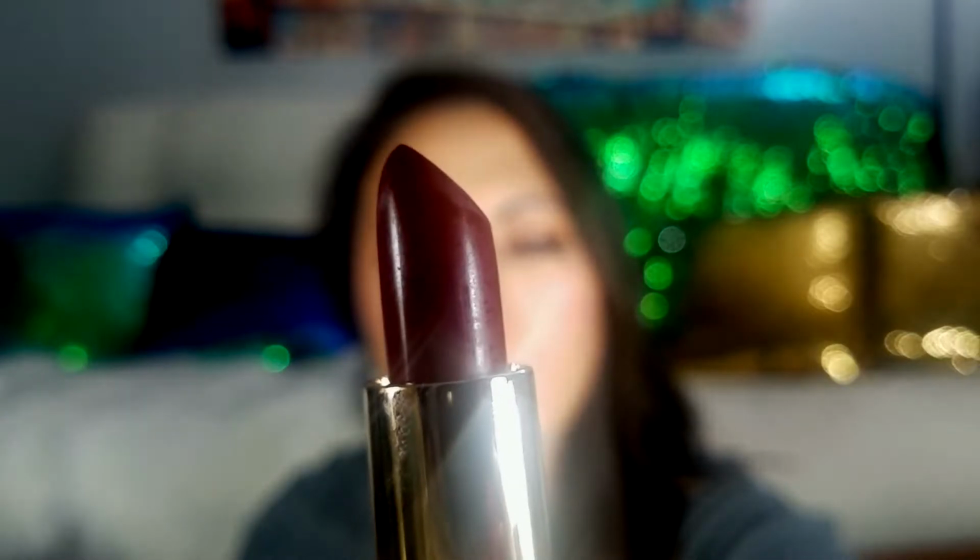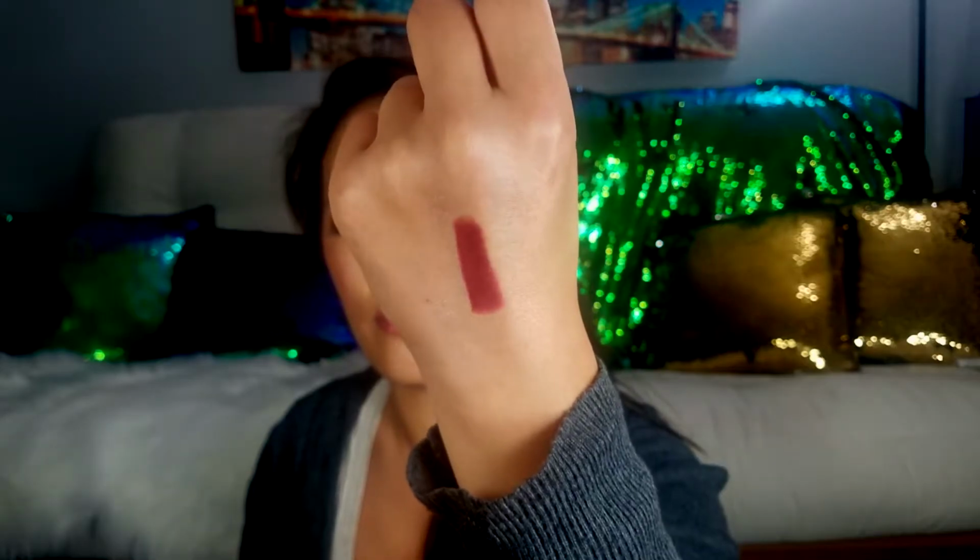Now, the packaging is just a nice shiny gold, very simple and clean looking packaging. And right in the front, it has the name of the brand, Gerard Cosmetics, once again. And if you open it up, the actual bullet inside looks like this. And to swatch it for you guys, that is what it looks like on the back of my hand. As you can tell, it's a nice dark red wine looking color, and I do like the color a lot. I think a color like this suits me very well.